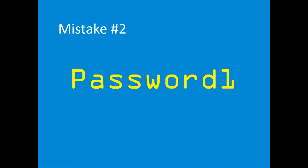So using default passwords is another big problem with becoming PCI compliant. That's something you never want to do. So any application that you ever install, you want to make sure that you're not using the default account credentials, and you want to make sure that the passwords are always changed.